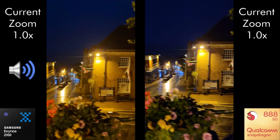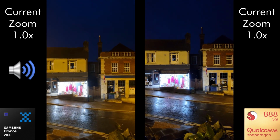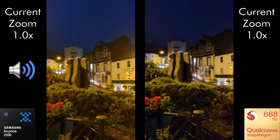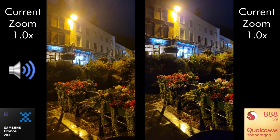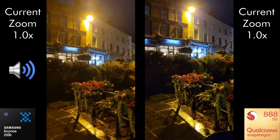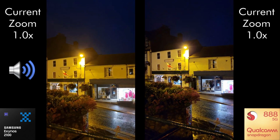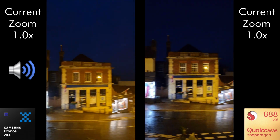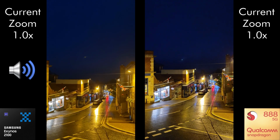So on the left we still have the Exynos variant, and on the right we have the Snapdragon. So it is actually quite wet at the moment, it's raining, so I'm going to try and avoid getting any water on the lens if I can. But as we can see straight away, the Snapdragon's looking terrible. The sky itself is very grainy compared to the Exynos here, you can see there.